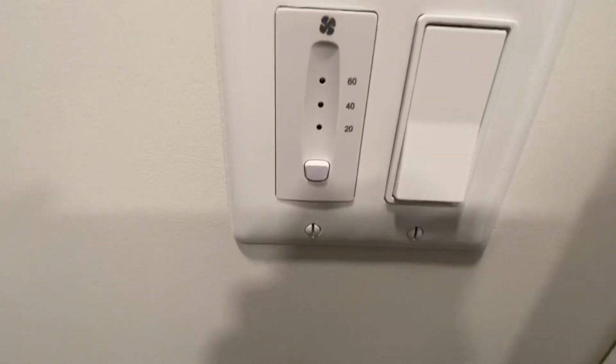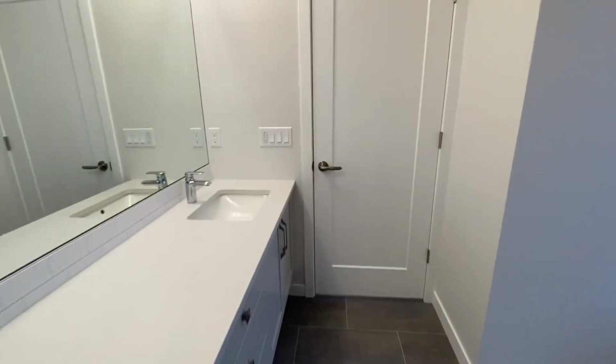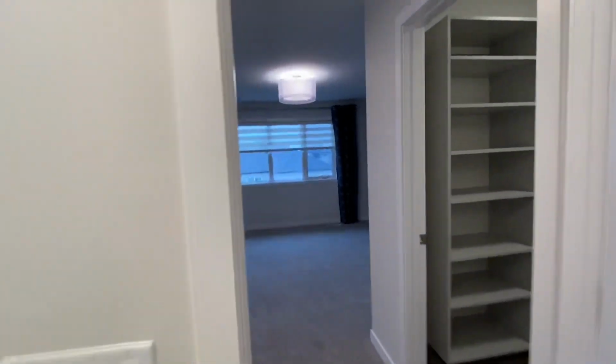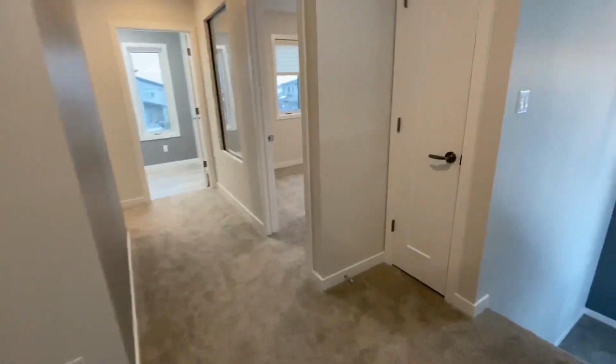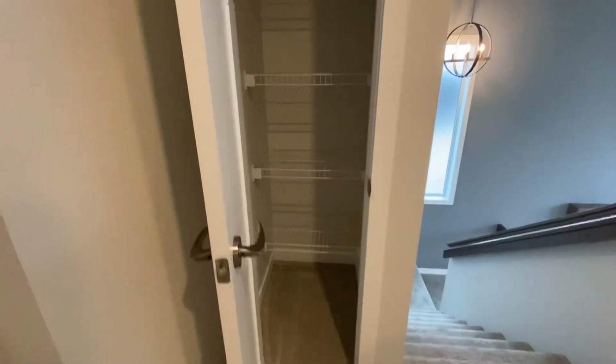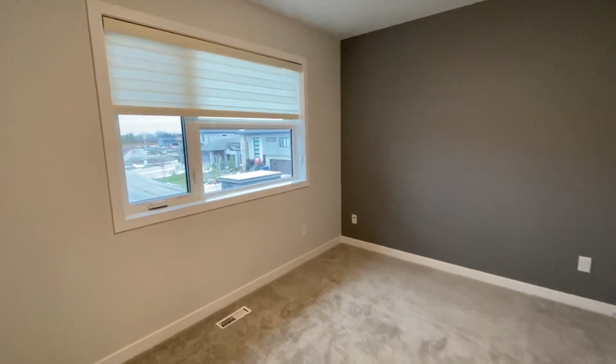So nice pot lighting with the recessed ceilings up there. And then here you'll see all the washrooms have exhausts with timers. So that's also an awesome feature. Heading back out, you'll see here as well. Exhaust here as well. 20 minutes, 40 minutes, and 60 minutes. All right, and here we have a linen closet. It's small, but I find there's a lot of storage around the house that you don't really feel like the linen closet is that small, because initially I thought it might be too small for all my items, but once we've moved in, I think we'll be fine because there's so much other storage area.